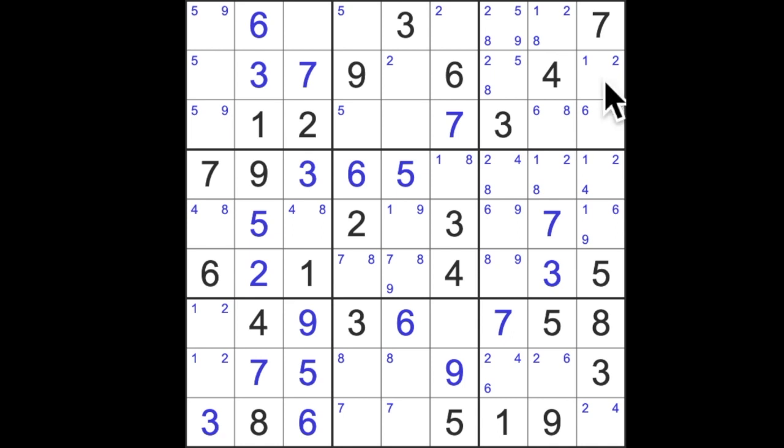So we've got 1, 2, 1, 2, 4, and 2, 4. Oh yeah, of course, I said 6, 9 in those squares, didn't I? I already worked that out before, but forgot about it because that's what I often do. So now I see it. Now we have 1s in these two squares, so this can't be a 1. It must in fact be an 8.